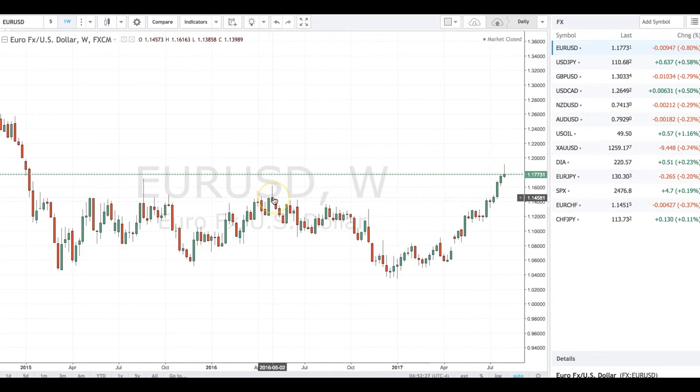What's the high over here? This was, well, no, the high is 116. So former resistance becomes current support, a classic technical formation. We're talking about really about 170 pips here to the downside. So I think this is one of the more fruitful trades here to the downside as we start the week.